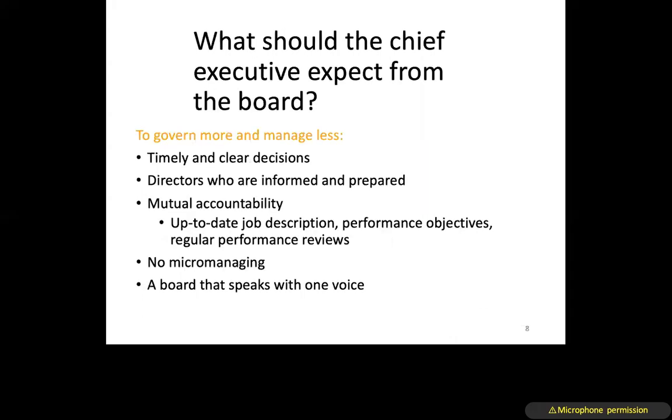Thinking about what the executive director should expect from the board, they want the board to do high-level governing, not day-to-day operations. You don't want your board in the weeds. There should be mutual accountability, so update job descriptions and performance objectives. Directors should come to the board meeting prepared. They're not first opening their email or their hard copy notes as they walk in or get on the Zoom. People should come prepared and ready to participate actively. And the last bullet here is pretty important: a board speaks with one voice.